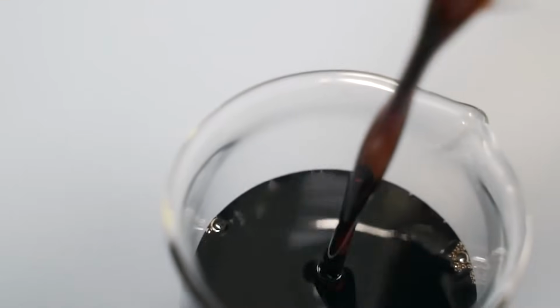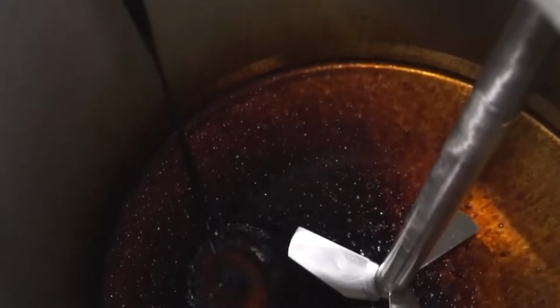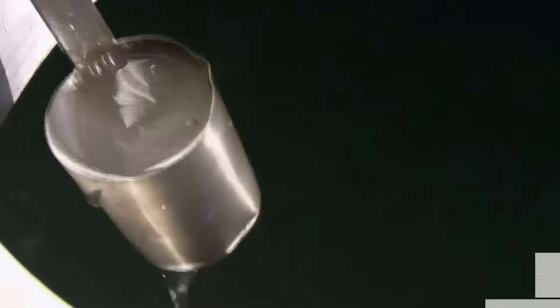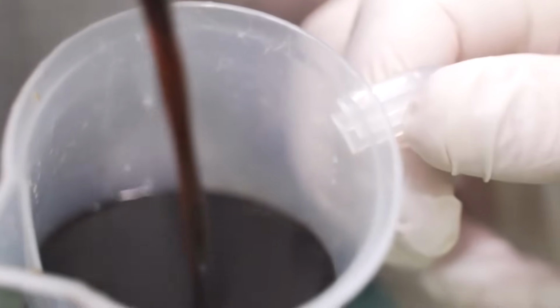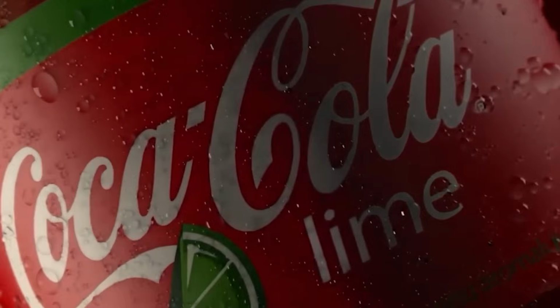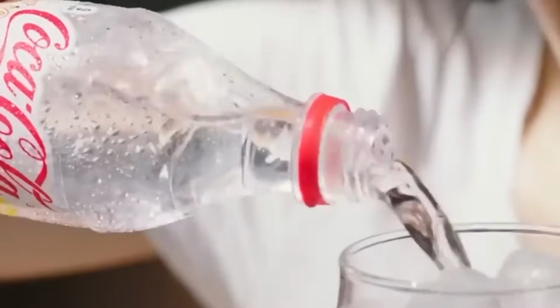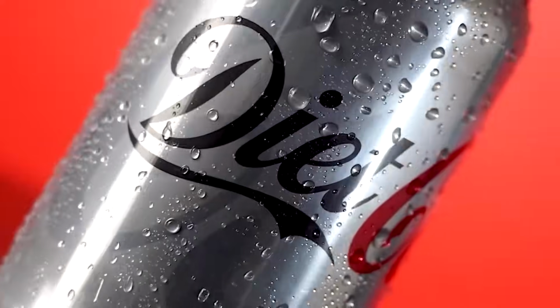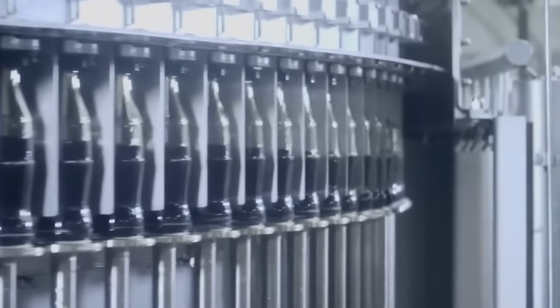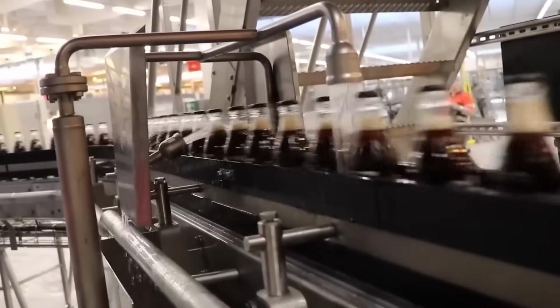Despite the high level of automation in Coca-Cola factories, human oversight remains essential. Factory workers play a crucial role in monitoring production lines, troubleshooting issues, and ensuring that operations run smoothly. From syrup blending technicians to quality control inspectors, every employee contributes to the success of the manufacturing process. Safety is also a top priority, with factories implementing comprehensive occupational health and safety programs to protect workers from potential hazards.